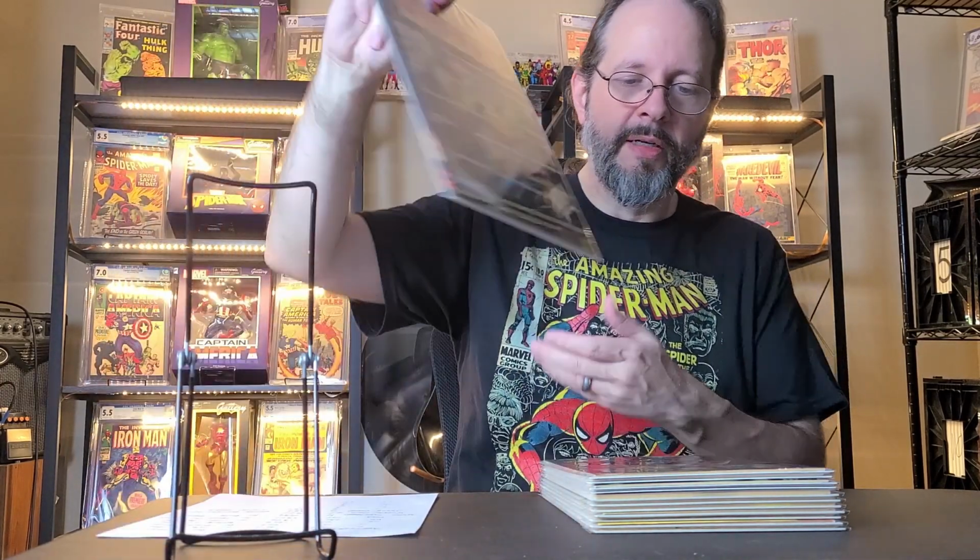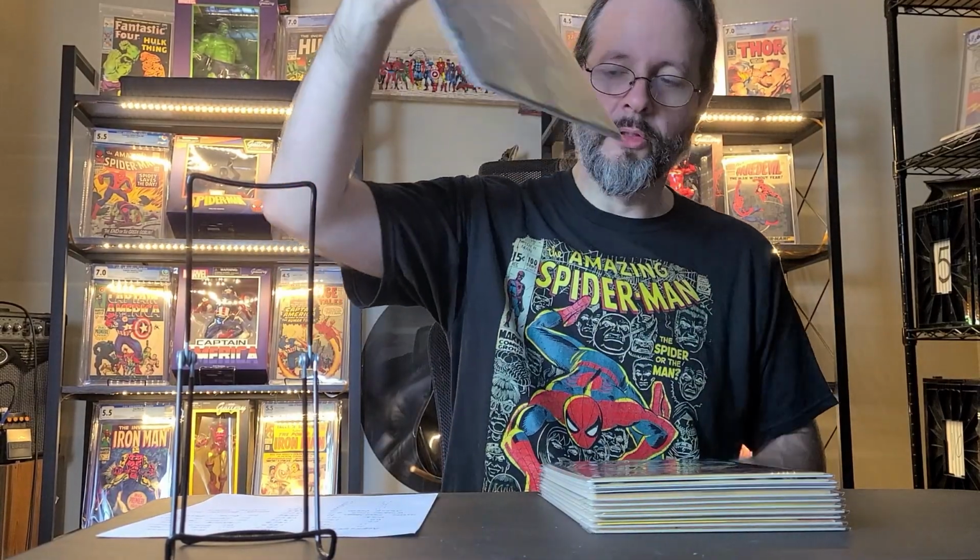This is Judge Dredd number 8. Awesome cover again, Brian Bolland, and I did not have that. Oh wow, it's got the Canadian, Australian, and New Zealand prices. So I think these were printed in England. And this is Judge Dredd number 9. Again, an awesome cover. And this is Judge Dredd number 10. This is a great cover, with Judge Fish. And I didn't have that one.